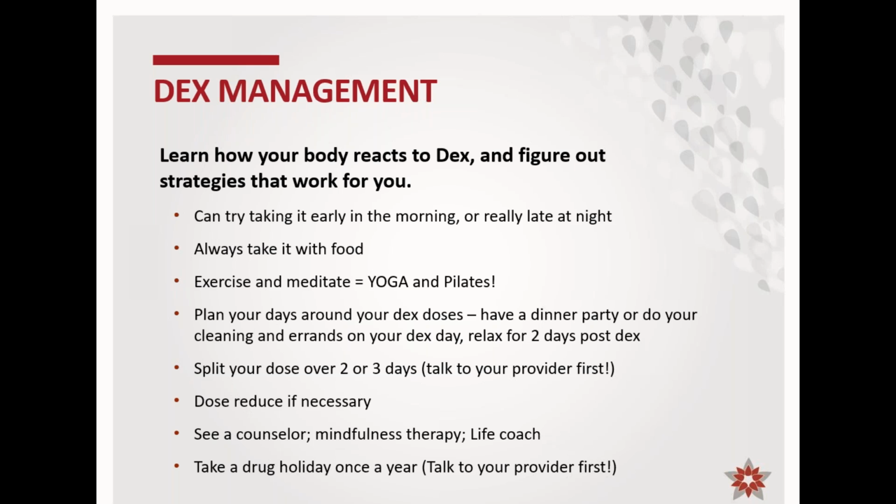Make sure you always take it with food. Okay, this is really important because otherwise you're going to end up with a lot of heartburn, and that can make you nauseous. And if you're already nauseated, it's going to make you more nauseated.